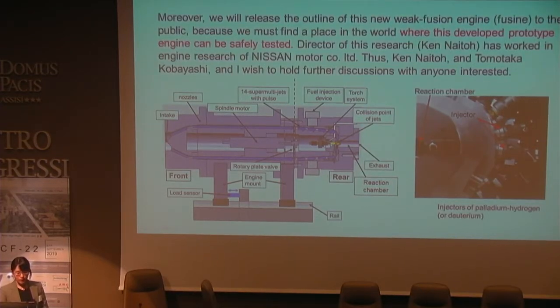Moreover, we will release the outline of this new weak fusion engine, Fusine, to the public because we must find a place in the world where this developed prototype engine can be safely tested. This is actually my first time presenting at an ICCF conference, but my supervisor, which is the director of this research, Professor Ken Naito, has given a talk at the ICCF in Sendai and the one in Korea, so some of you may remember the talk about our engine. He has worked in the engine research of Nissan Motor Company. Therefore, my supervisor, Mr. Ken Naito, and Tomotaka Kobayashi, our graduate student, and I wish to hold further discussions with anyone interested in this engine.